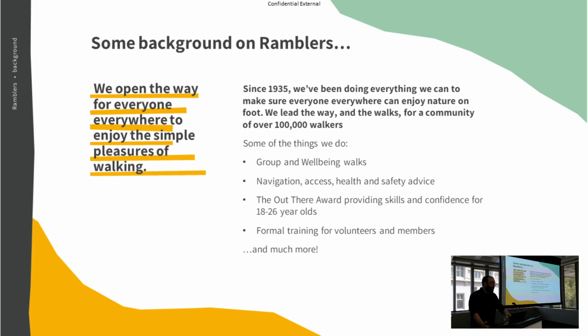To start with some background on the Ramblers in case you're not familiar, we're a national walking charity, and our ethos has been that we open the way for everyone everywhere to enjoy the simple pleasures of walking. We've been around since 1935 and we have over 100,000 members across the country.